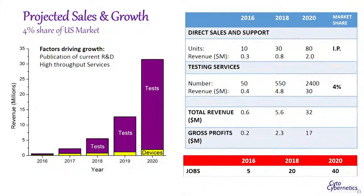We're going to be creating some great jobs in the Buffalo biotech corridor. We'll create 5 jobs in 2016, 20 in 2018, and 40 in 2020. These are high-tech jobs, highly skilled, $30 to $50 an hour.